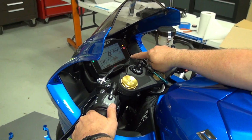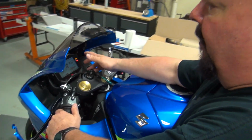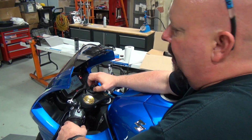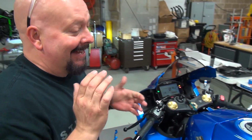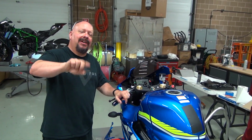That's the way all of these settings on the dashboard work. I know it's not the most intuitive thing in the world, but it also keeps you from messing stuff up while you're riding. You actually have to sort of think about it. So anyway, now that we have a flash Gixzilla that functions correctly, we're gonna go put it on the dyno.